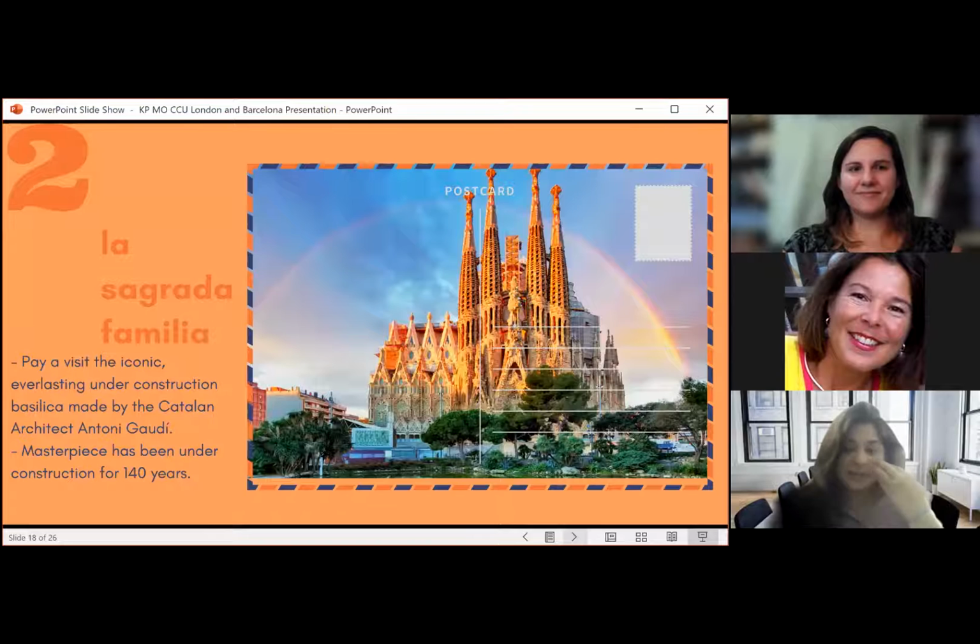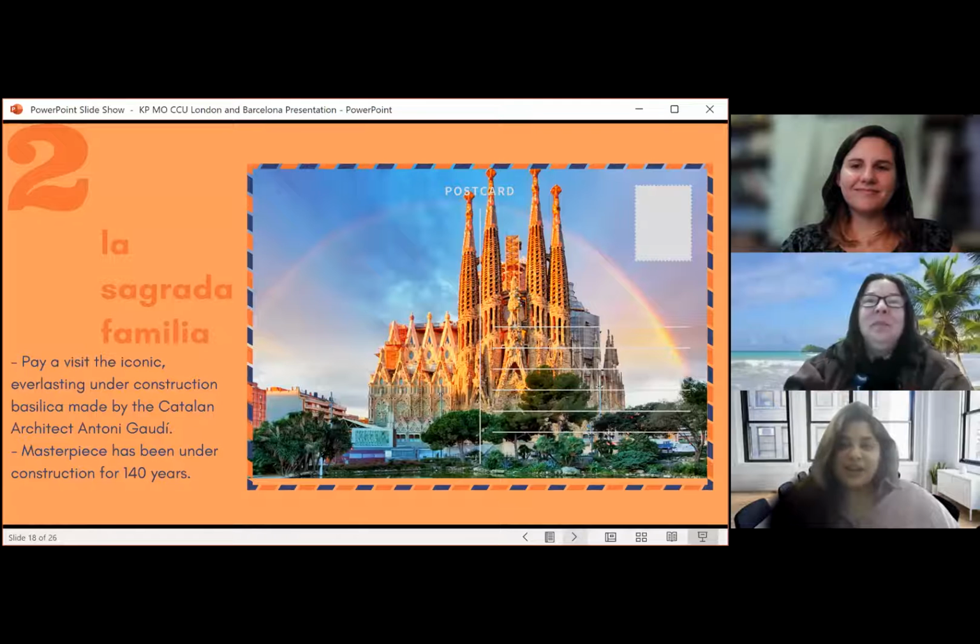So the second place that I would definitely recommend you to visit would be La Sagrada Familia. It has been under construction for over 140 years. So it's definitely a masterpiece by architect Antonio Gaudi. So this has been ongoing, and they're saying it's going to be finished in the next couple of years. So hopefully by 2025, 2026, they're planning on reaching it.